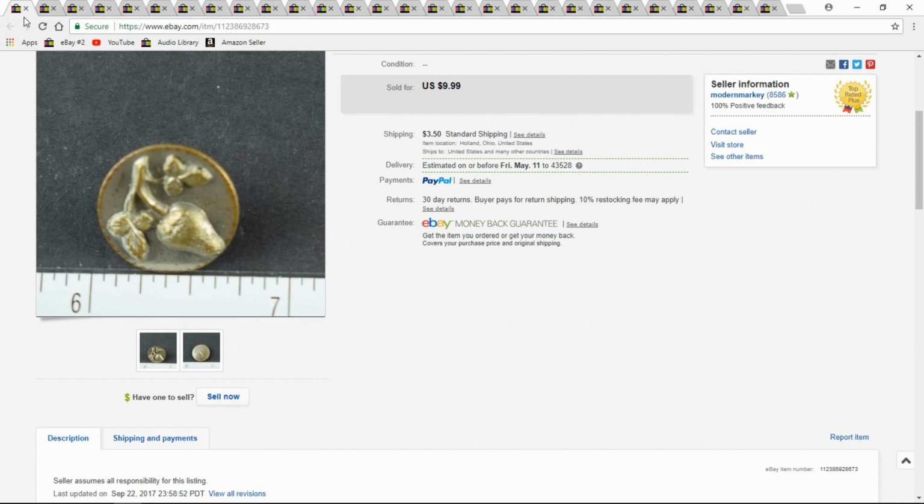But that's it with buttons. Again, I will go over buttons in a specific video just on buttons soon. I see them all the time. I constantly make money off buttons. Military buttons can sell upwards of $4,000 for one little shirt button. That is no exaggeration. Please look it up if you doubt that.